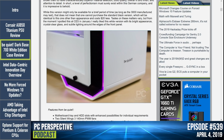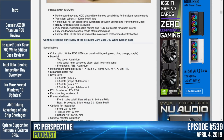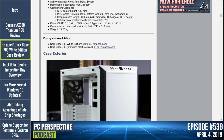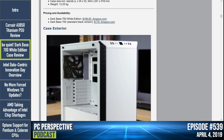This is a white case. This is apparently the second white case they've made. I thought it was the first, but they had a shorter run limited edition of a Dark Base 900 2 years ago. 3,000 of these have been made, and depending on how well it goes, I would hope they might consider doing this again, because this is really quite a different look for them.